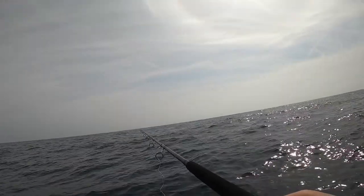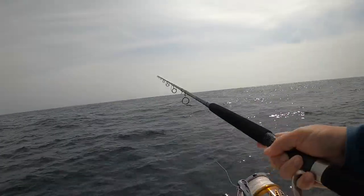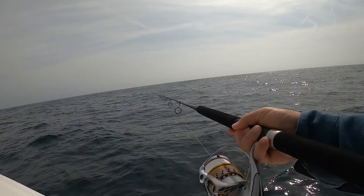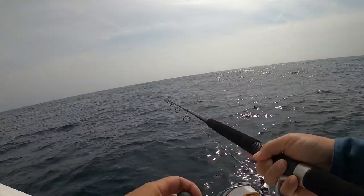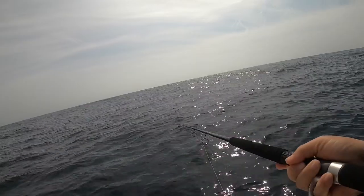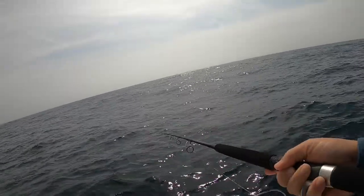Fish aren't blowing up on top. I'm gonna drop that Halco down, count down to about 30, and then reel it in nice and slow. So this has got a Stella 20,000. It's got that threadlock 50 pound, so I probably got about 600 yards. So just reel that Halco in, kind of stop and start, medium pace. Let's see if we can pick something up.